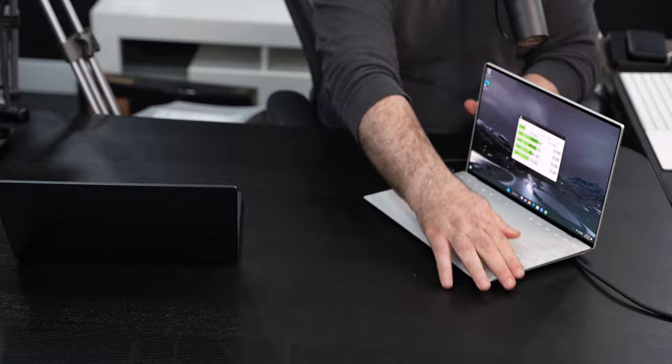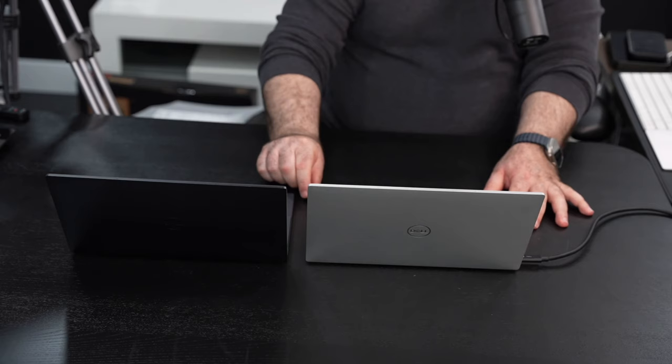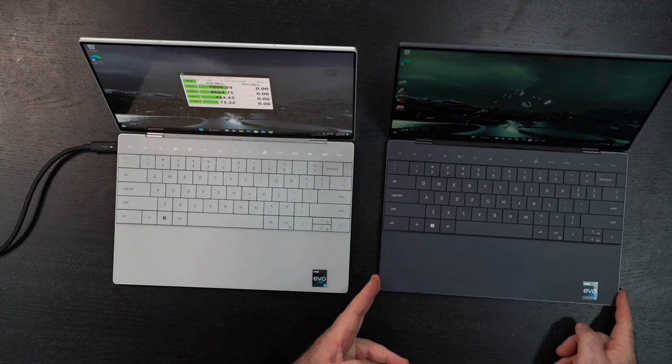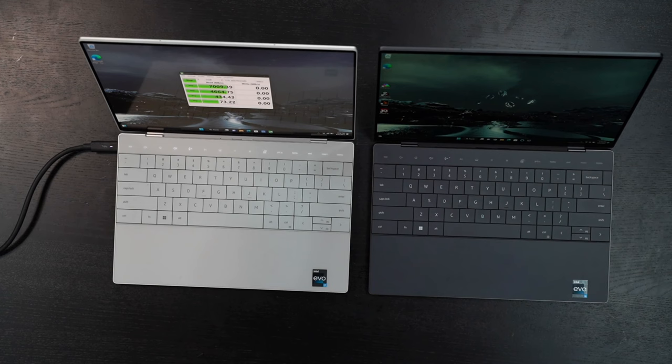And the graphite looks good too. I have a tough time deciding which one. I think I lean towards the Platinum. But we'll see.